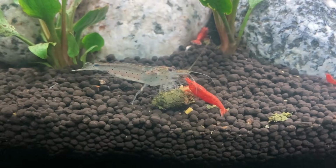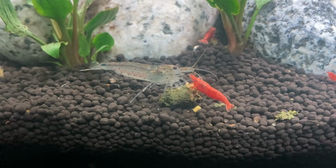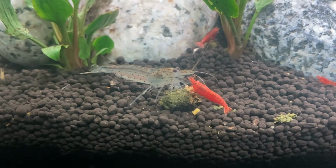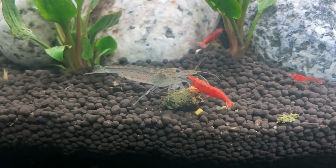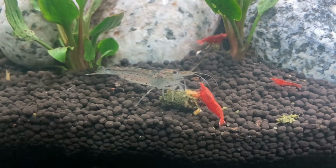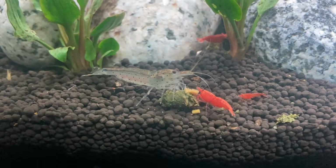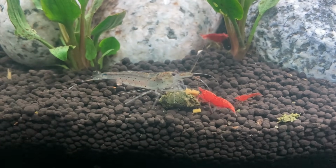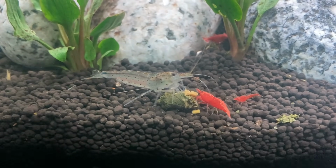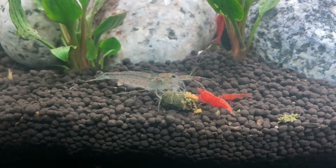Moving on, and we get to feeding, and both Amano shrimp and Neocaridina shrimp do eat algae, but if you're specifically looking for an algae eater, Amano shrimp do pull out ahead. Not only do they consume more algae, but they'll also eat a wider range of different algae types in my experience. While Neocaridina shrimp do eat algae, from what I've seen they definitely prefer the softer algae types and won't touch any of the hair algae.